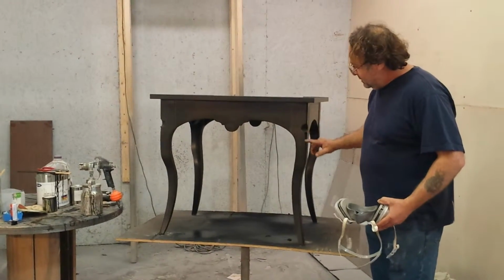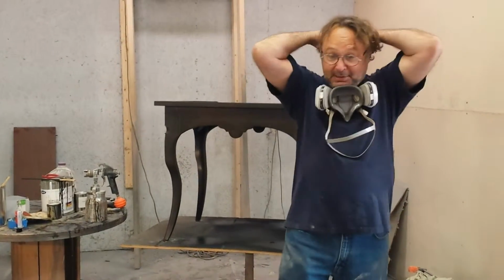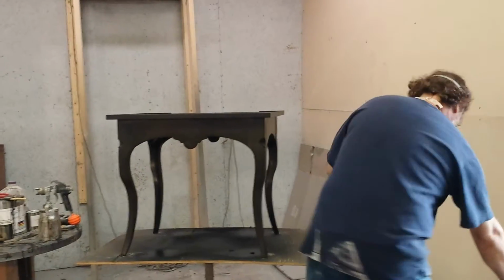I'm going to come back here and just kind of highlight a little bit more in here with the black, and then hit it with a coat of top coat. And Sandy tells me I have to hurry because the battery is going low on her camera. So hopefully the video will be good.